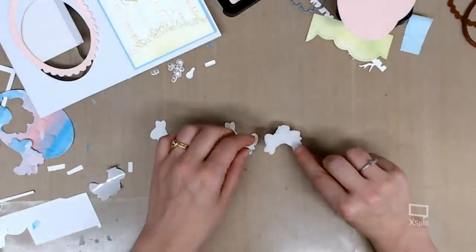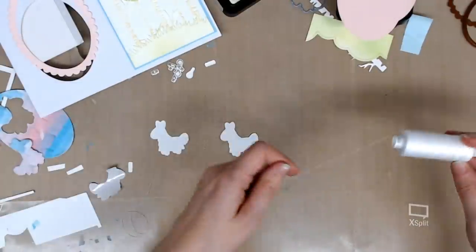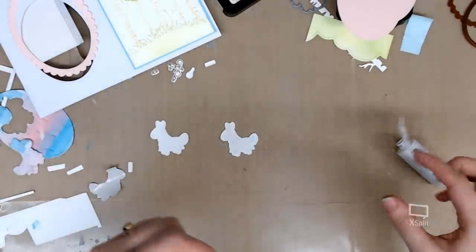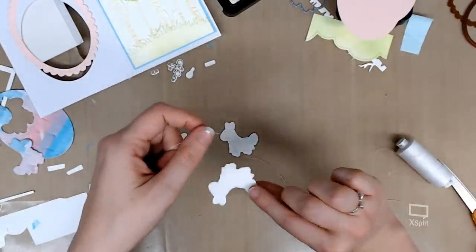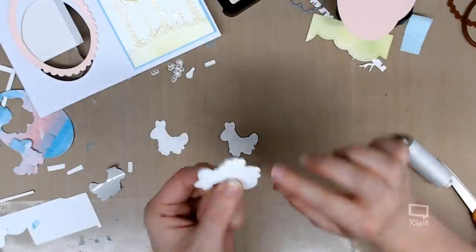I'm gonna get some thread. Some thread. There we go. I'm gonna get this thread and I'm going to wrap it around his belly. Like that. Oh, it's super sticky, this stuff.